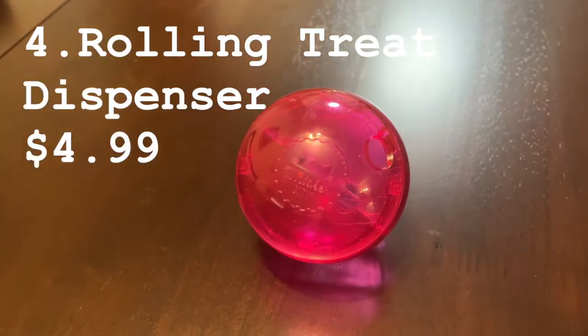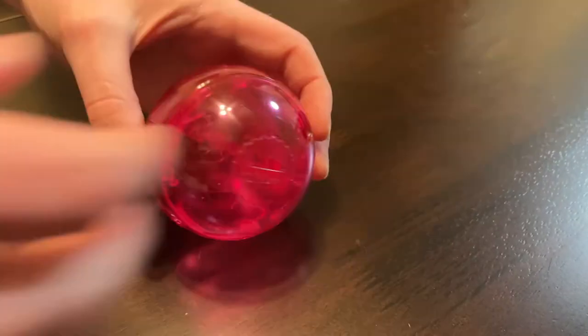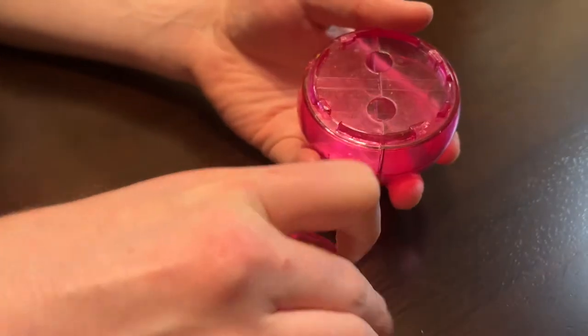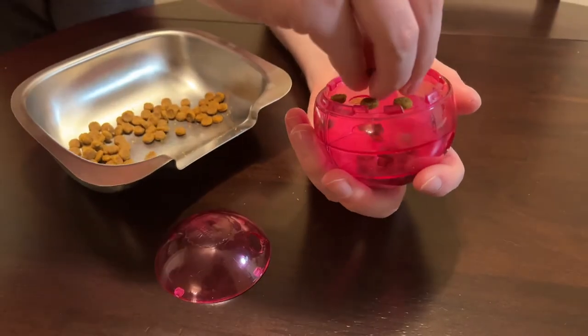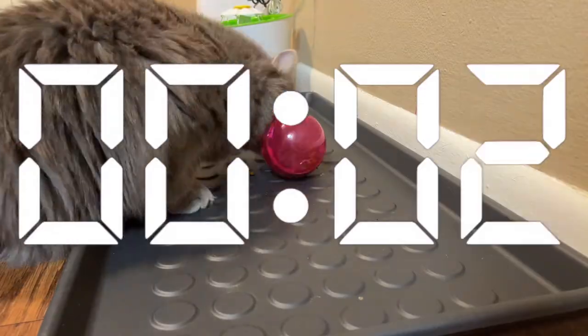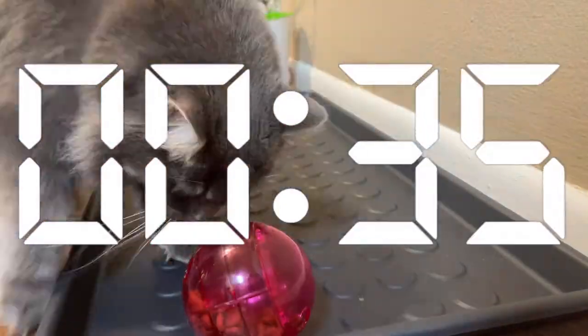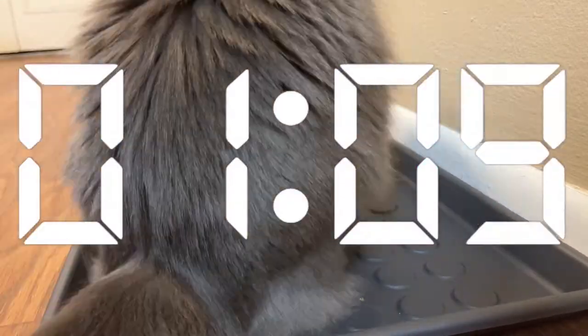Our first actual cat food puzzle is the Whisker City Rolling Treat Dispenser. This one is kind of a pain to fill up and to clean, but it's pretty fun for Mar-Vell to do. This is the first puzzle feeder we ever bought, and Mar-Vell's always had a tough time with this one. Since she has had the longest practice, I think she's a little better than she would be otherwise.